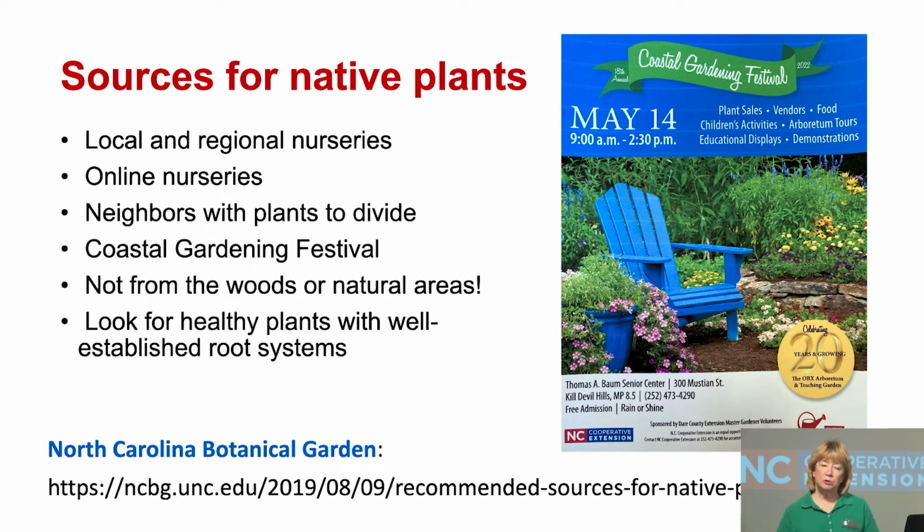For all plants you purchase, check the labels and plant information carefully to be sure the plants will match the sun, moisture, soil, and space conditions in your yard.